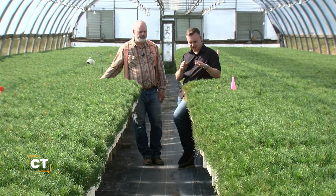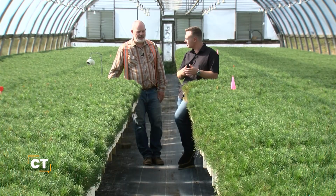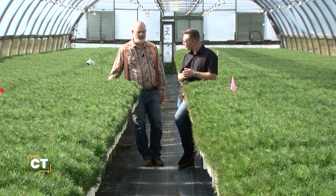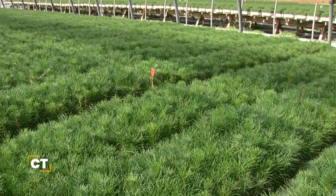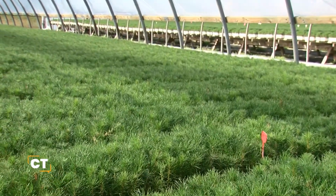Okay, so these would have been a seed in January, you were saying, roughly? Or when do they become not a seed? These ones would have been planted closer to March. I find myself petting these. I know, it's a little bit like a pet.